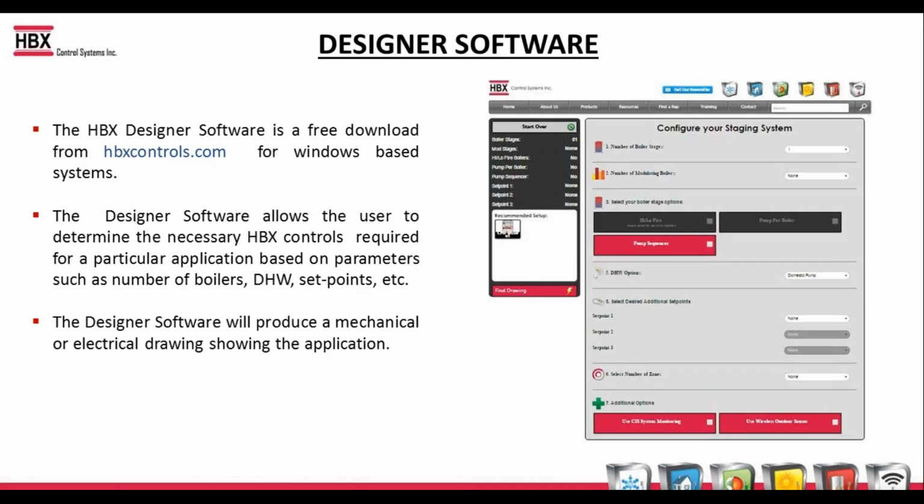So say you wanted a staging control, you would set your number of boiler stages or how many modulating boilers you have. You have a domestic hot water option. Once you've selected those options, it will actually populate the controls that you need in that control layout box as well. The software also allows you to get wiring diagrams from it as well.